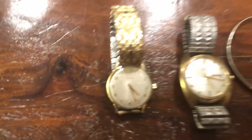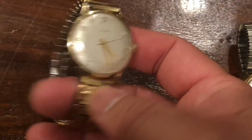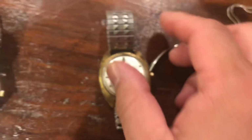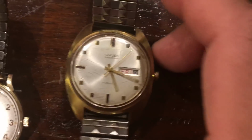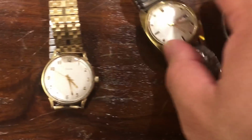And these watches, they're both mechanical. This one's an Elgin, pretty thin, still runs. And I think it's gold filled on the bracelet and case. And next is a Gruen Precision 17 jewel watch, Swiss made. And it runs as well, but something is wrong with the date mechanism. So one of these days I have to look into that. Pretty cool. Starting to like watches.